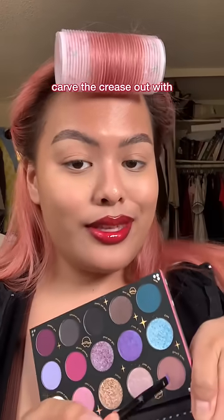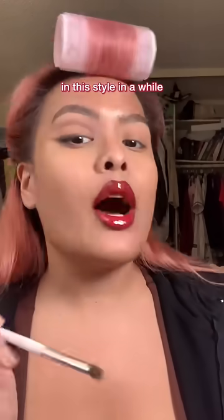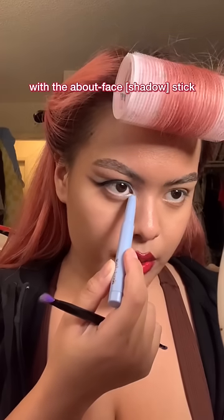Carve the crease out with Dump It Real. Might be the best cut crease I've done in this style in a while. Let's ruin it. Using Chloe to line the cut crease. Getting a little bit under here with the About Face stick.